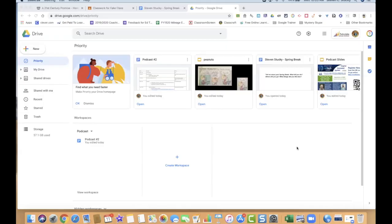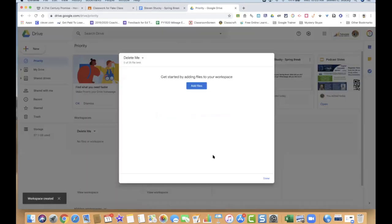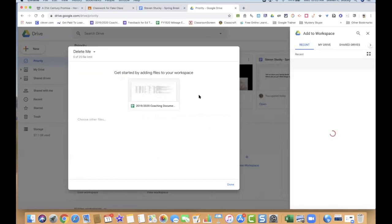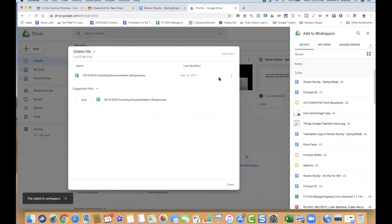We are going to start off by taking a look at some of the updates that Google has provided. One of those is this priority button in your Drive. When you click this priority button, you can create workspaces of things that are important. I'm going to call this one Delete Me because I'm not going to put anything important in it, and create this workspace. Inside this workspace, you can add in all the files that you need just for that workspace. They'll even give you some suggestions. I'll just suggest that that's one I need to put in, add that file.